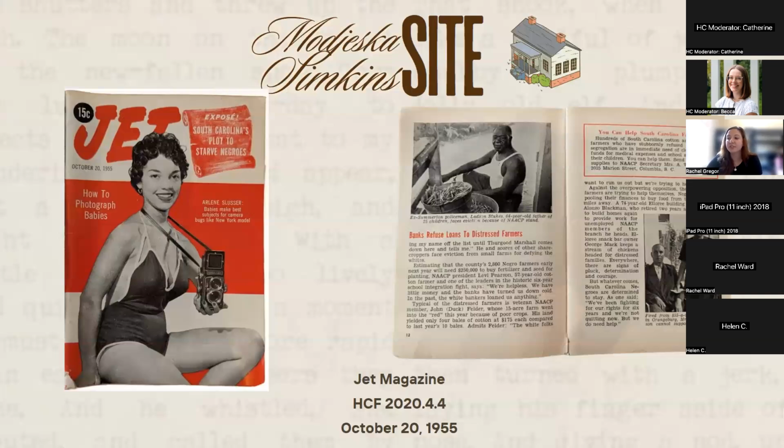As for the home of Modjeska Simkins, there are several objects on display that relate to her work as a civil rights leader. One such example is this Jet magazine from October 20th, 1955. Jet magazine, which was especially prominent during the civil rights movement, focused on African-American news stories and personalities. This particular issue features an article on a, quote, economic squeeze on Black community members by white citizens councils in Clarendon and Orangeburg counties in South Carolina.